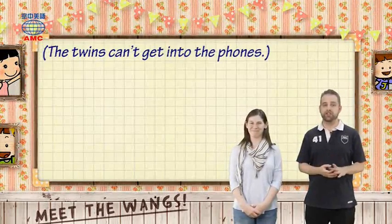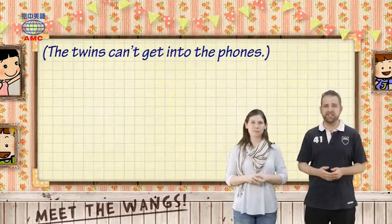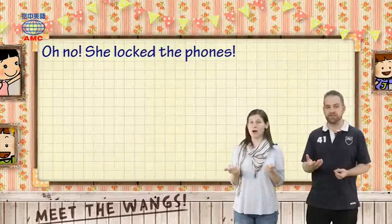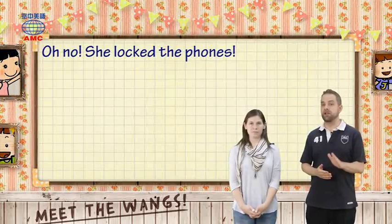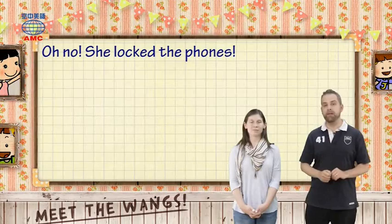The next picture shows the twins looking at their phones. But Timmy says, oh no, she's locked the phones. Uh-oh. Okay. Now here we just saw the verb lock. L-O-C-K, lock. It's today's next word power word, so let's learn more about it.